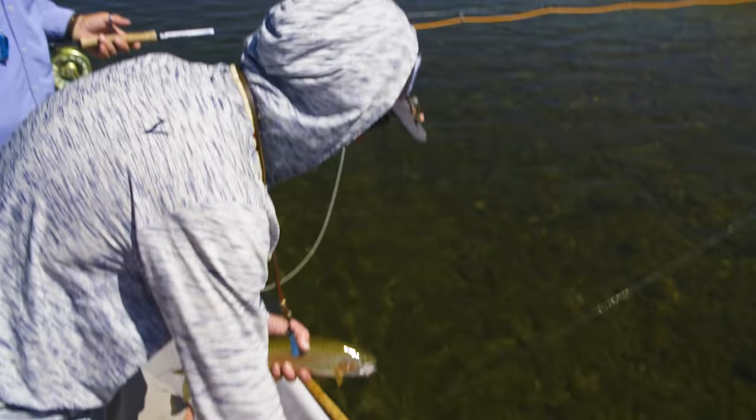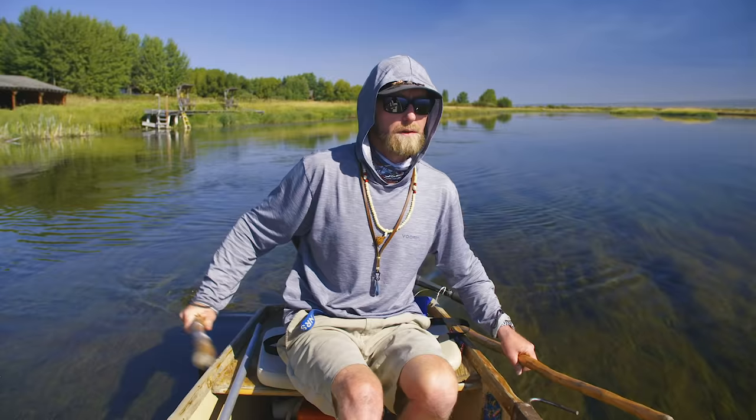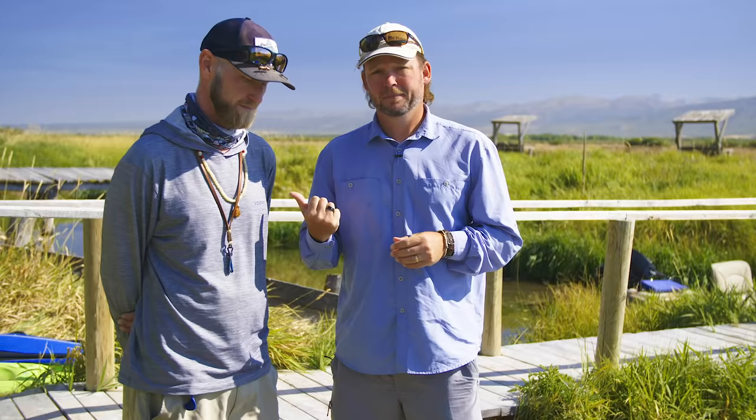Our guide across Yellowstone Teton Territory on this adventure is Chris Scott, a veteran at Teton Valley Lodge. To my right is Chris Scott. To my left is the world-famous Teton River. Chris has been guiding here for more than 20 years. Chris, what's the plan for the day?